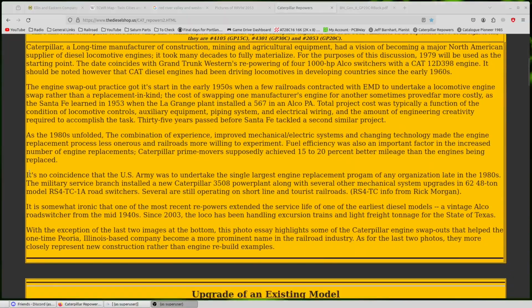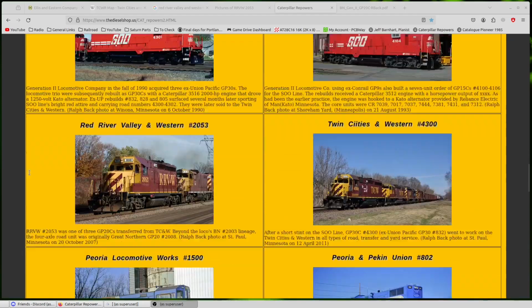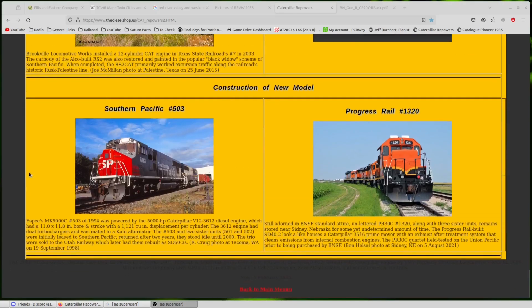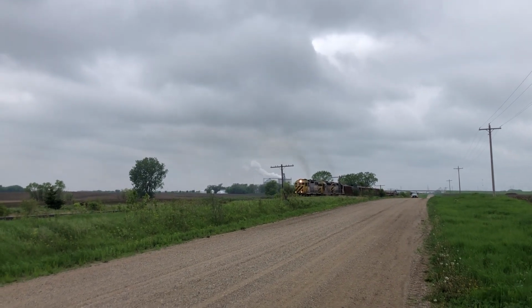Generation 2 ended up rebuilding a few different types of EMD locomotives with newer Caterpillar engines during the 1980s and 90s. They rebuilt 10 of Burlington Northern's GP20s with Caterpillar 3516 engines. Many of Generation 2's CAT rebuilds later ended up on both the Twin Cities and Western and the Red River Valley and Western railroads.